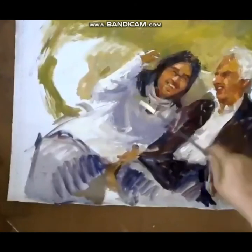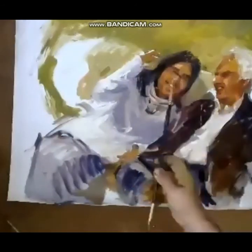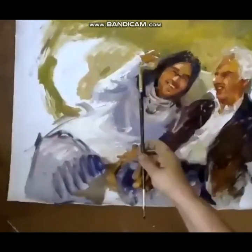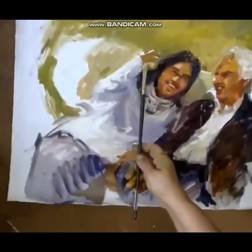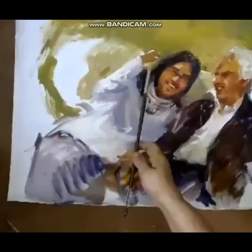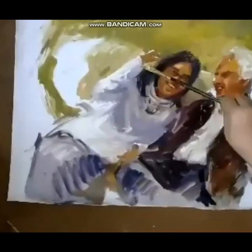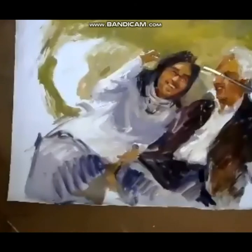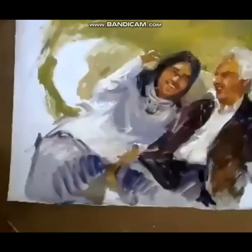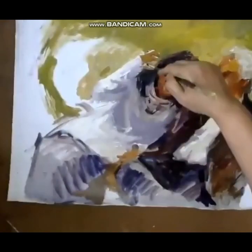So these pillars. So if you are adding this tone here, make sure it is the same one that is carried on to the other side of the arm. Otherwise, it will give the feeling of a collage. Not through and through, but just the other edge.